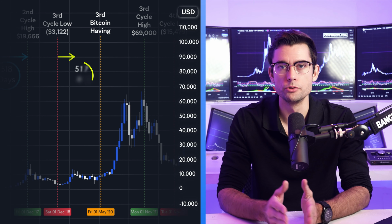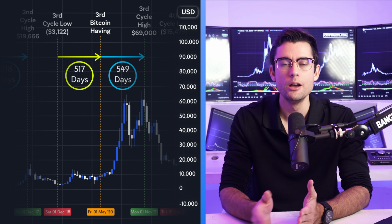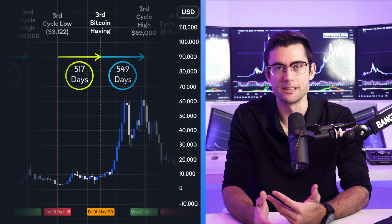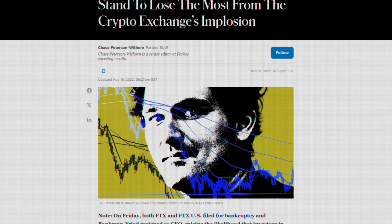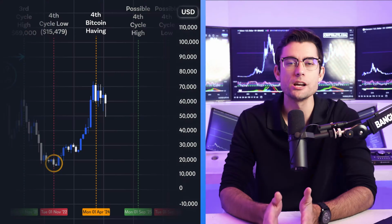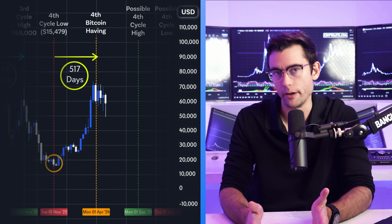The third cycle low to the third halving was 517 days. And from the third halving to the third cycle top was 549 days. So there was about a 6% difference. The fourth cycle low happened in 2022 when FTX was caught stealing billions of dollars and subsequently led to the collapse of dozens of crypto companies. Just like the third cycle, there were 517 days from the fourth cycle low to the most recent Bitcoin halving.